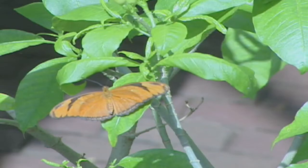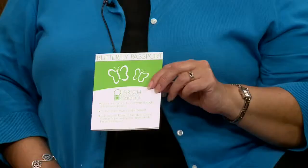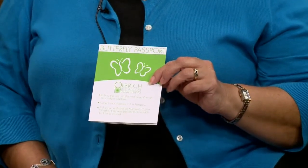And there's also another aspect of this, that once you're done inside, you can continue the fun outside. Right, we have the butterfly passport for kids, and families and adults can take this through the gardens, and there are different places that you can stop in the outdoor gardens. You answer a little question, mark it with a stamp, and at the end, you can get a free cone from Michael's Frozen Custard. But you have to make it through all the different stops.